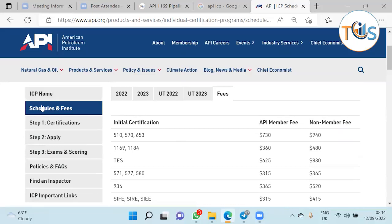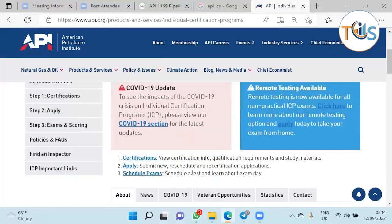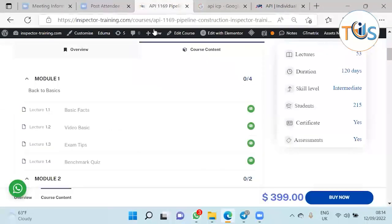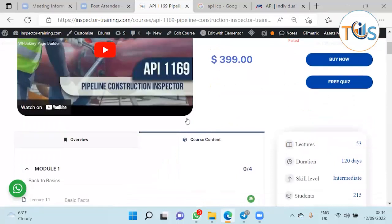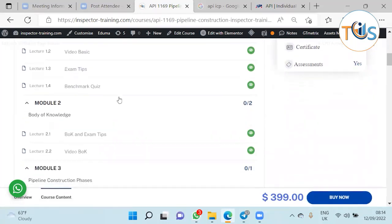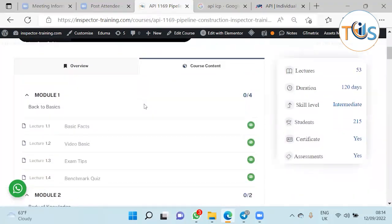So that's all. I think we covered most of API 1169 from the API website. If you want to know more, you can study our first and second module on the API 1169 course, and this is free for all, and you can also try our free quiz. We have discussed it in much more detail. In basic facts, we give exam tips, there is a benchmark quiz, there is body of knowledge and exam tips, so lots of information is free there.